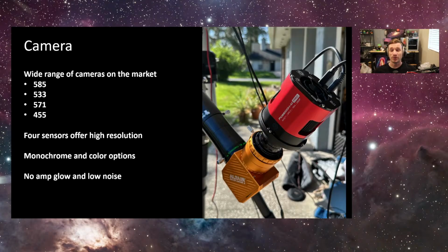If you want some more real estate, you have the 533. If you want something bigger than that, 571. And then the full frame variants, the 455. The 533, the 571, and the 455 all have the same pixel size. I think it's 3.76 microns. So it's just under 4 microns.